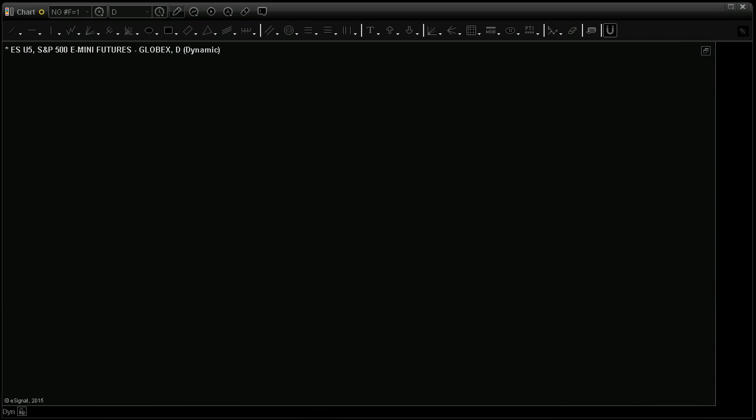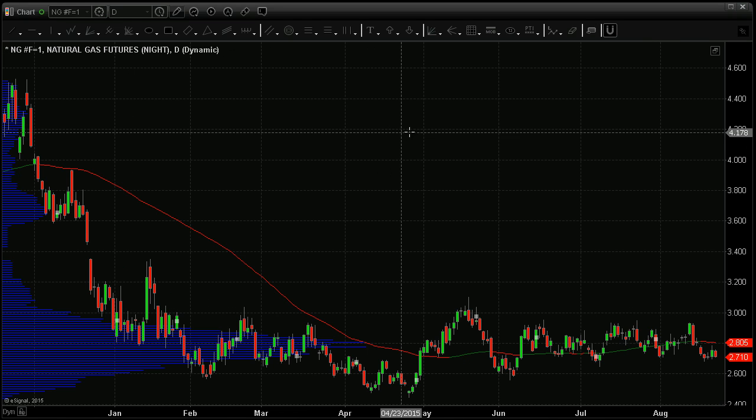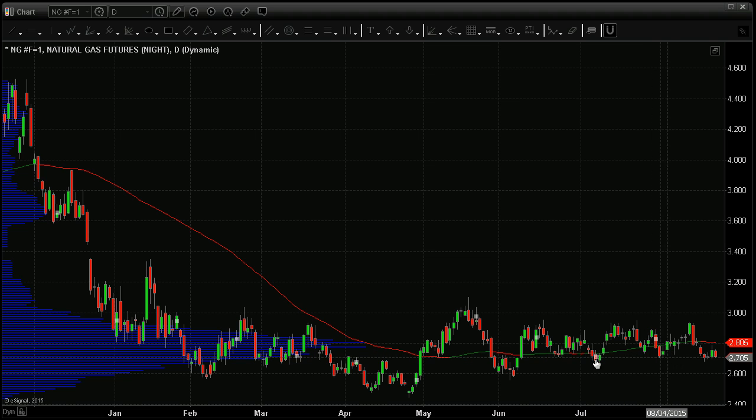Jumping over to energies real quick, let's just take a look at natural gas. A nice pop there yesterday. It's giving back those gains again today. We're not really going to touch anything here. It's still basing, stuck in a sideways range. We're just going to ignore natural gas for the time being.